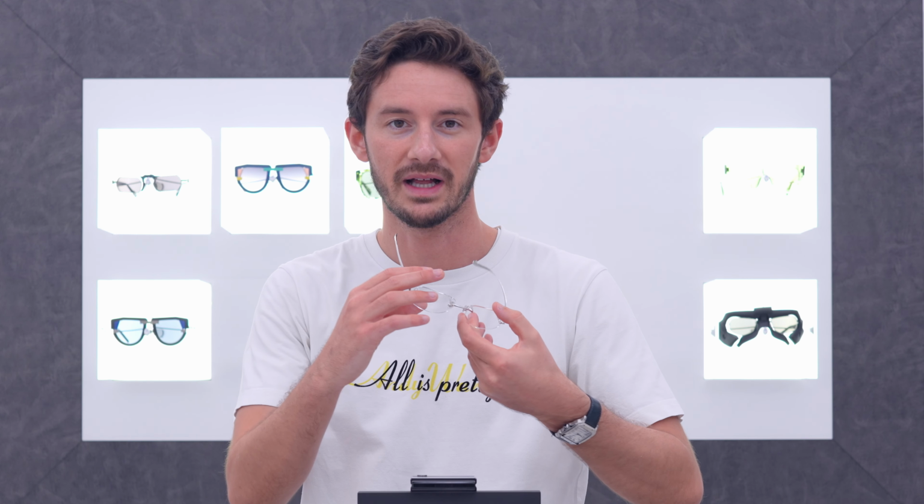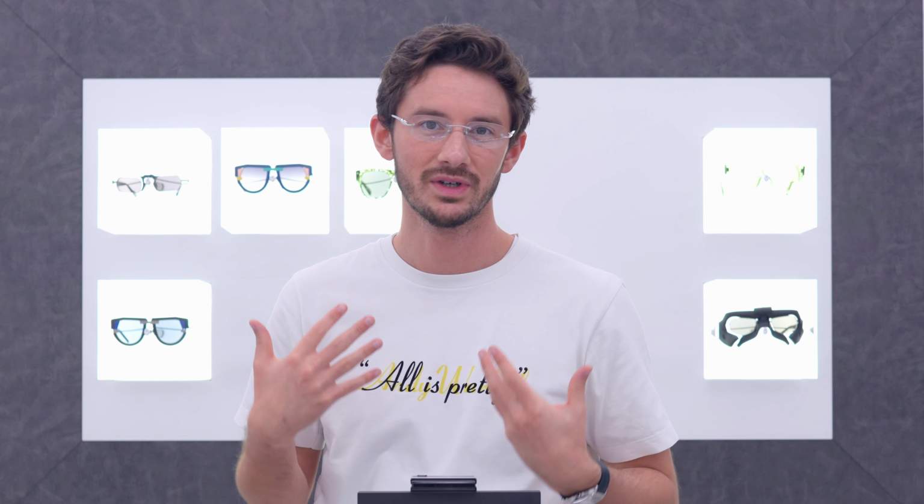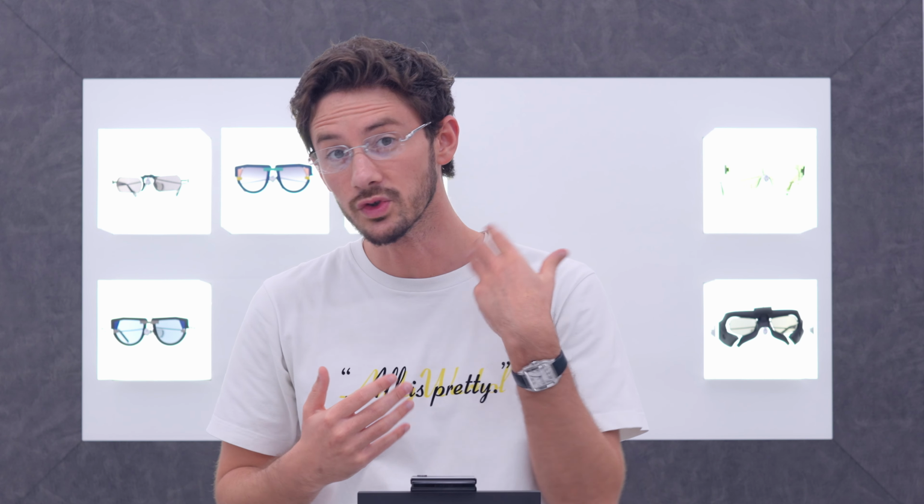For example, this is a pair of Panther de Cartier rimless frames. Beautiful pair of glasses finished in platinum, but the stock shape that they come with is entirely ordinary. You could walk down the street and you'll see dozens of people with a pair of glasses in this kind of shape. And ultimately, it is the shape of the glasses that has the most effect on the aesthetic.